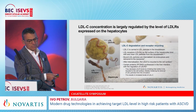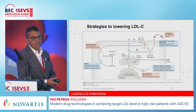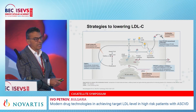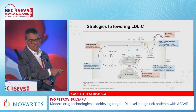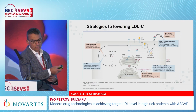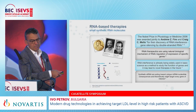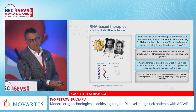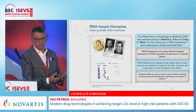And in this situation with inclisiran, the mechanism is a little different. Unlike substances like evolocumab, it's not an antibody, but a new bio treatment that is based on RNA. And this RNA inhibition is extremely important, because the PCSK9 protein needs the messenger RNA in order to be produced.